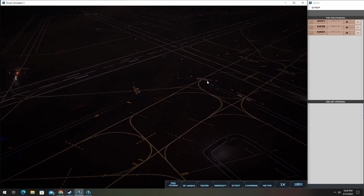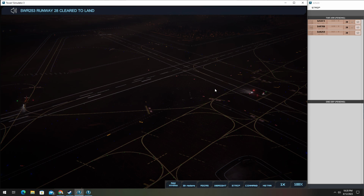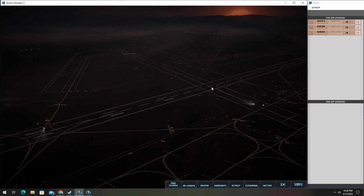Zurich Tower, Swiss 253 on final 28. Swiss 253, runway 28, clear to land. Runway 28, clear to land. Swiss 253.